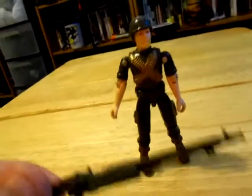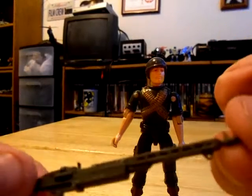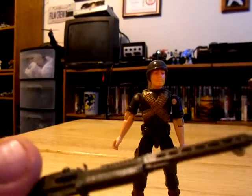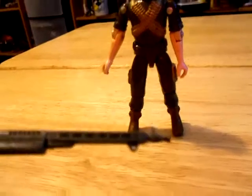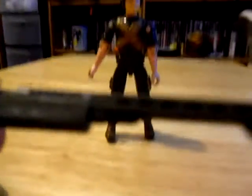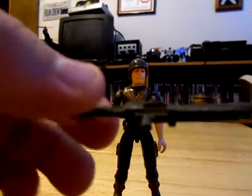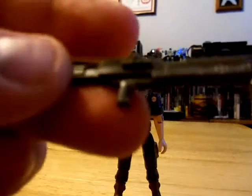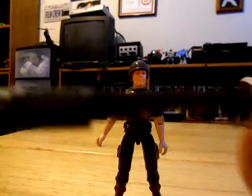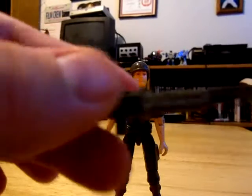Wouldn't be Rock and Roll without carrying that. It's this huge machine gun. Looks like a Browning, but I'm not really sure on that. But I do like the detail for the gun itself, the detail on the barrel. You can see a little trigger on the handle, and a little target sight on the barrel itself. Very well done and sculpted.